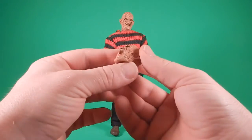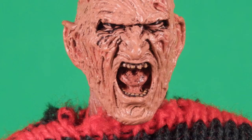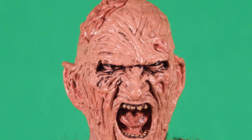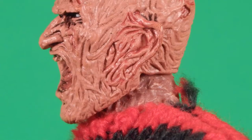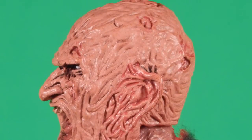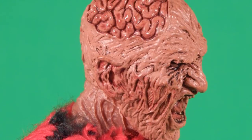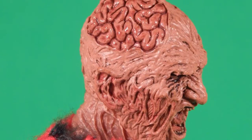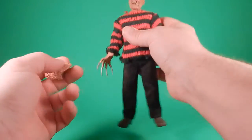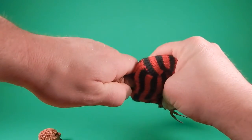Now, he does come with an alternate head. It's just nasty. But that's a good thing. Just burnt. It's well painted again. The eyes are looking forward this time, but they're way deep into the head. Just angry looking Freddy. And then he has exposed brains on the top. They're shiny, like they're just freshly open. Just nasty. So the head is removable, but it's a little bit tough to get off.